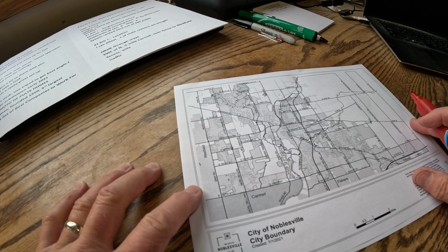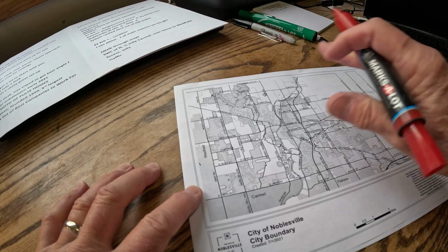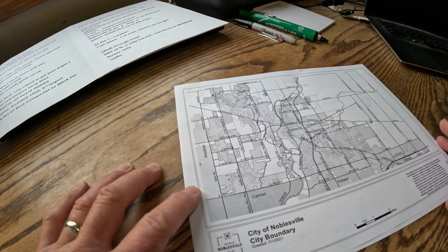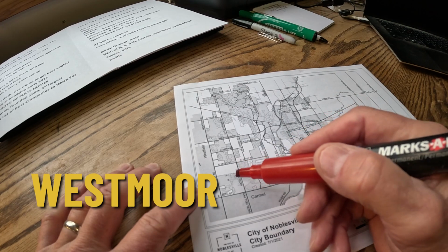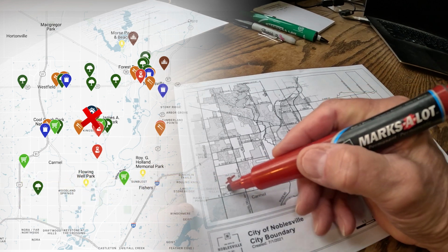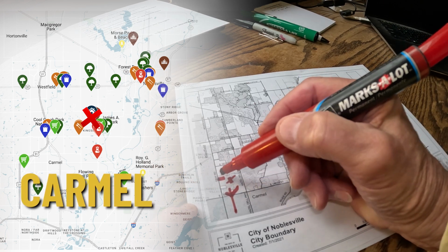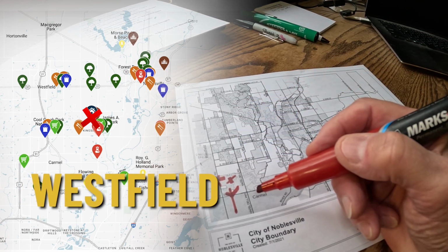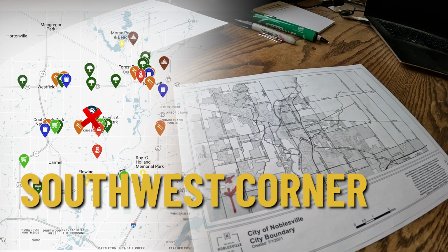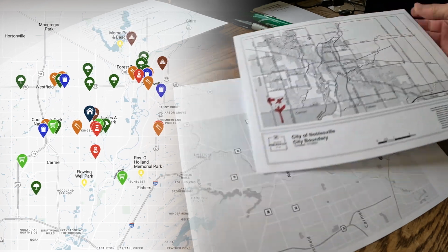Okay, I've got a lot to share with you, but first, let's take a look at what makes this a really great setup. Just to give you an idea of how great a location this Westmoor community is, this is a map of Noblesville. The shaded parts have been annexed, and Westmoor is clear down here in the very southwest corner. So you're a half a mile or three-quarters of a mile to Carmel, and you're just a couple hundred yards to Westfield. It is right at the southwest corner of Noblesville, and so you get to take advantage of everything that all three of those communities have to offer.